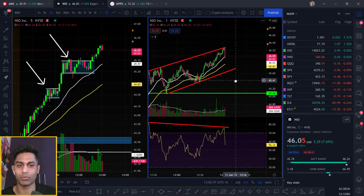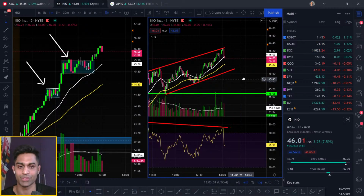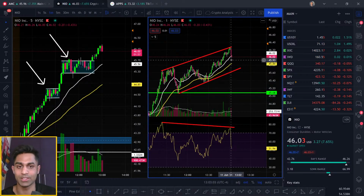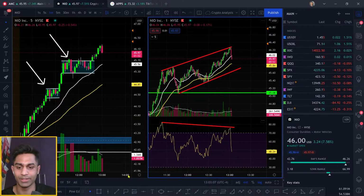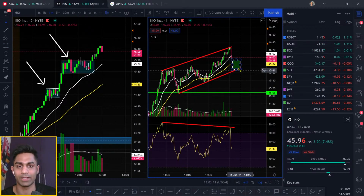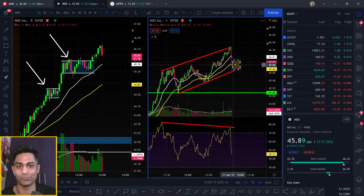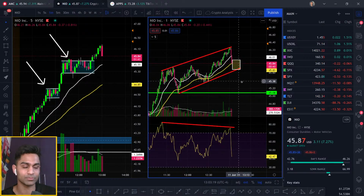If you do see any type of retracement, I'd wait for 45.70, maybe 45.75 levels, if we see any type of weakness here for NIO. That would be this level getting filled right here. That would be the level getting filled for NIO stock if we see some more weakness, which looks like we are getting filled all the way down to 45.70 levels, right?